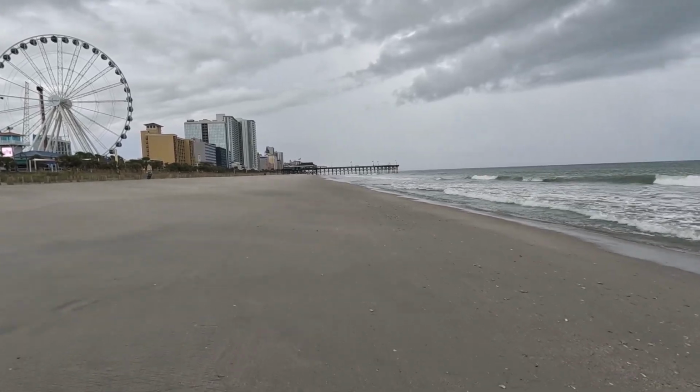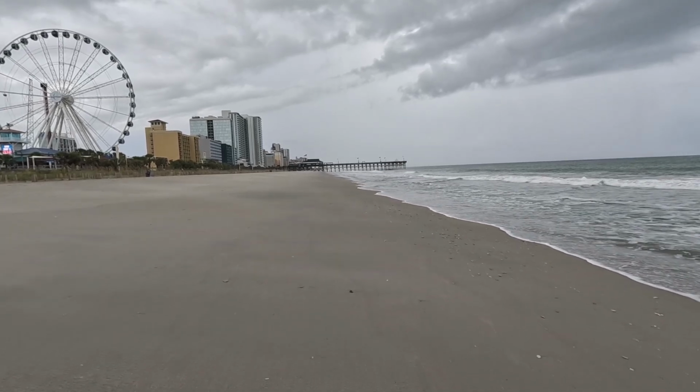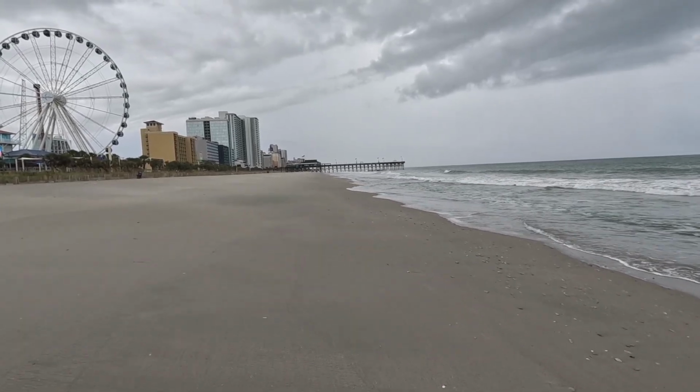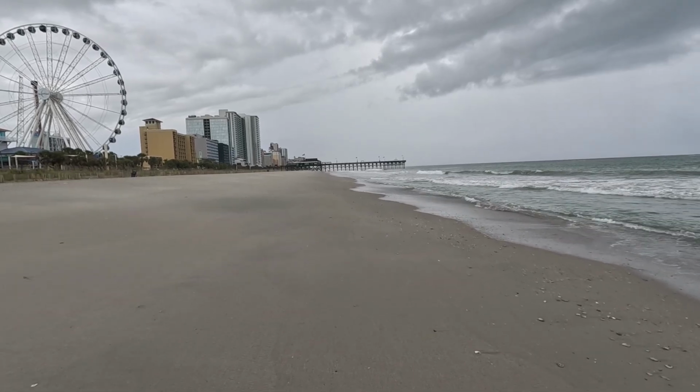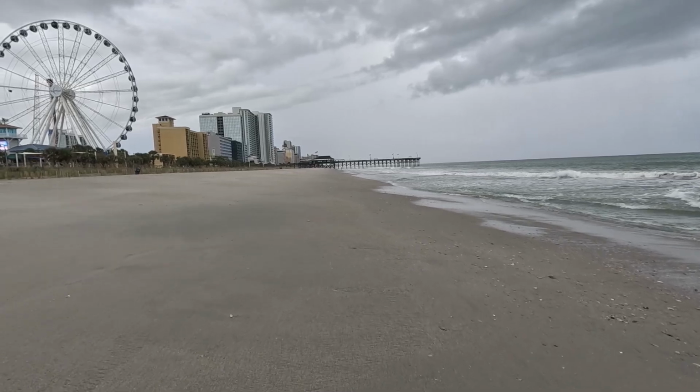Rain is starting to pick up a little bit. I know you can't see it probably on the film, but I can feel it hitting my back. It's starting to rain just a little bit. So I hope everyone stays safe. Take care of yourselves if you're in the path.